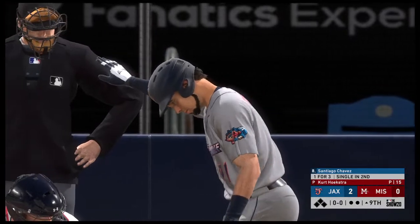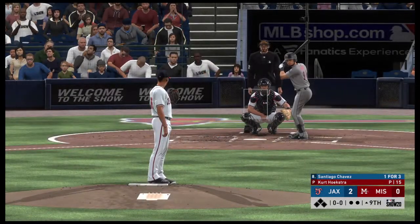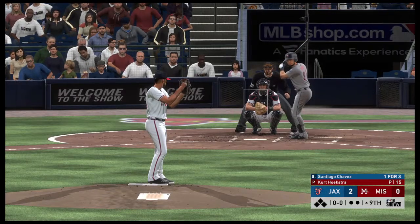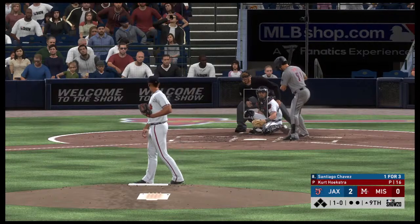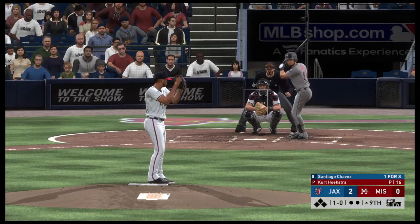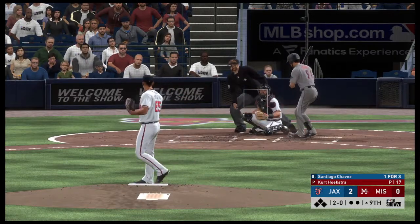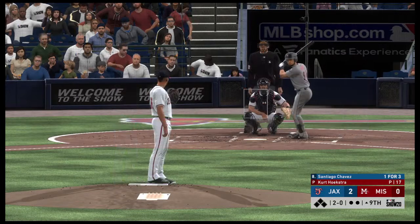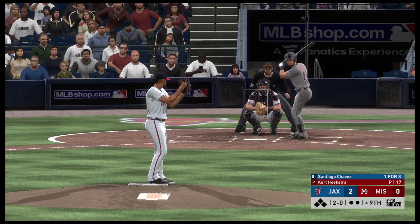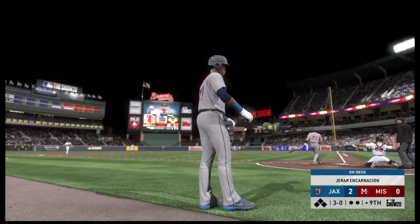Stepping in, Santiago Chavez. He'll be charged with trying to get on board leading off the ninth. Chavez. He's ready. Here's the first offering. Ball. Down. The 1-0 delivery. 2 balls, no strikes. Two-0 pitch is a fastball low, and it's 3-0 now.